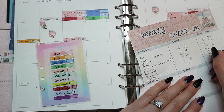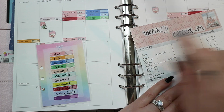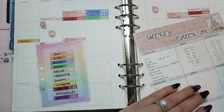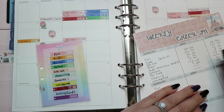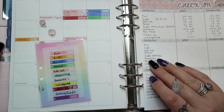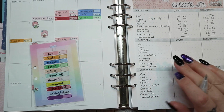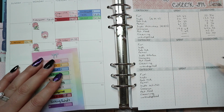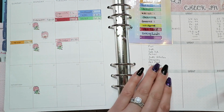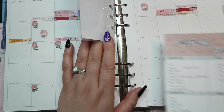So we've got £50 left in that budget. Except we might have spent that, but I don't know. I'm leaving it. And we have no unbudgeted. Yay! I am determined to have another month with no unbudgeted. We did it in May. I am going to do it in June. Quite determined.